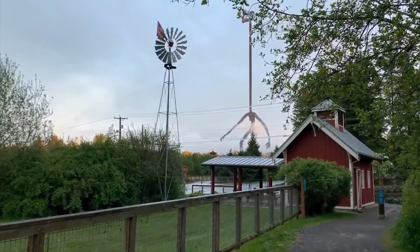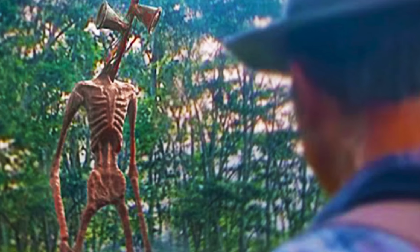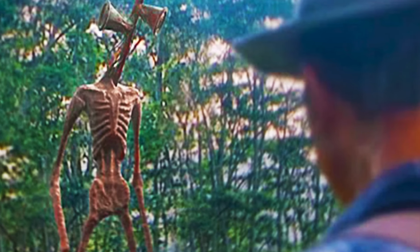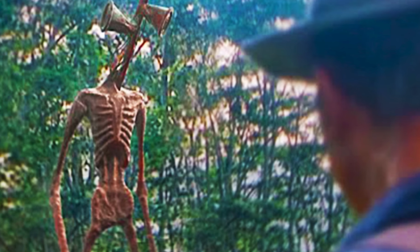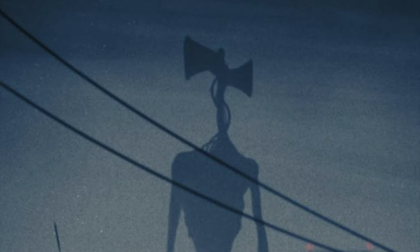Despite being humanoid, witnesses have reported that the Siren Head is 40 feet tall. Yet, there have been some exceptional cases where people claim that the monster is even more towering. So when people have faced Siren Head, the wiser decision they have taken has been to run as fast as they could.